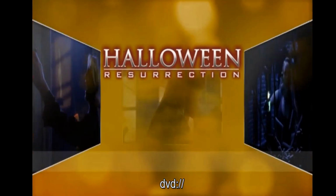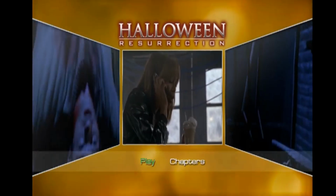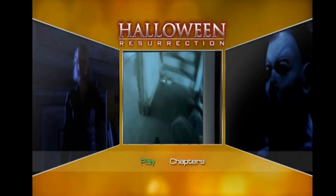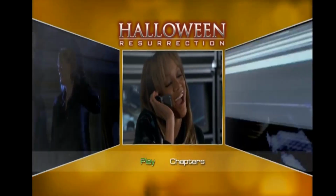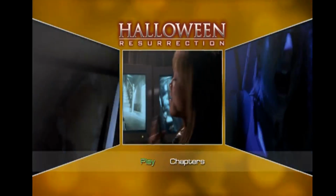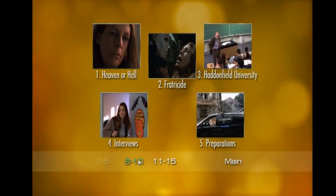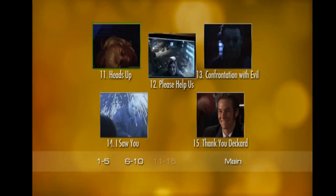Here's the Halloween Resurrection menu from Echo Bridge, and they finally got the music right. Halloween Resurrection music with a Halloween Resurrection movie. They didn't opt to put the Halloween H2O music as they could have done, or Halloween 6, as we have been seeing some strange things from Echo Bridge. Pretty basic DVD menu that anybody could have just probably made at home. And it doesn't improve when you hit the chapters either. It gets even worse. This is just very, very basic. But it was a value bargain bin DVD, so can't complain for what Echo Bridge was charging back when for their titles.